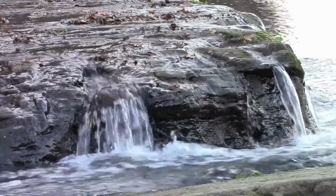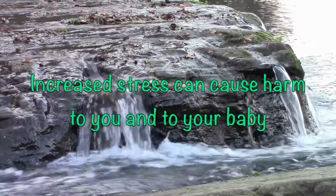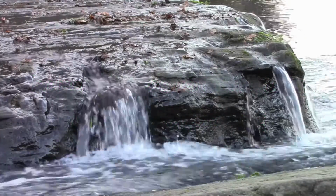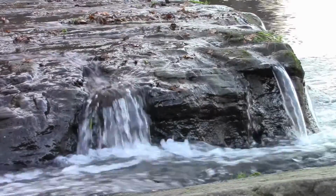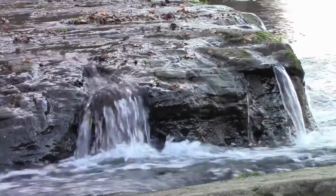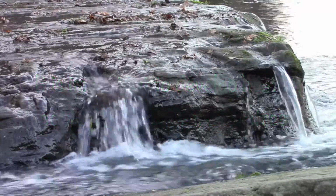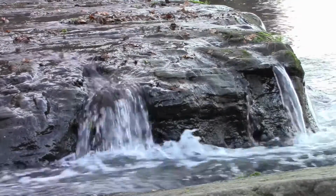Pregnancy is a time of change in a woman's life, which can bring on positive and negative stress. Increased stress levels that are caused by negative stress can be harmful to you and to your baby. Long-term complications of stress can cause high blood pressure and heart disease. It also puts your baby at risk for a premature birth or low birth weight, which can lead to other problems later in life. It is important to develop healthy skills to cope with stress during your pregnancy, because when stress is decreased, anxiety can be reduced and feelings of well-being can improve.